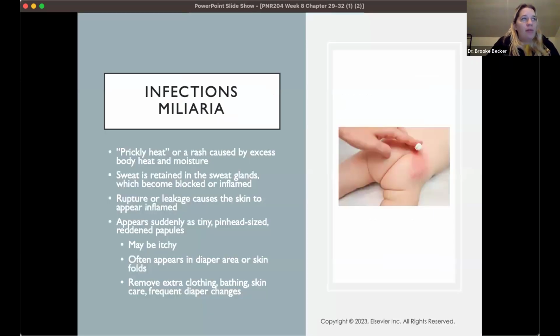All right. Infections. So miliaria, this is prickly heat rash. It's usually caused by body heat and moisture. Sweat is retained in the sweat glands and then they become inflamed. If those sweat glands become really inflamed and enlarged with fluid, leakage can happen. But they're tiny pin-sized raised red papules, okay?